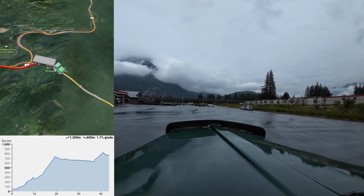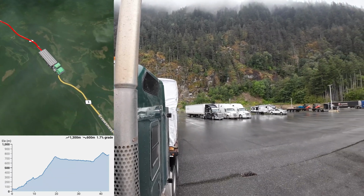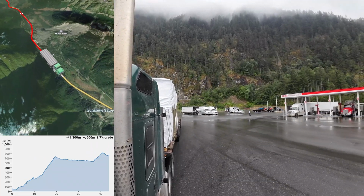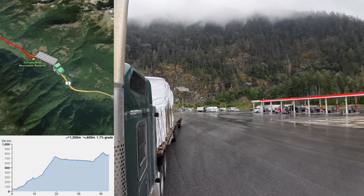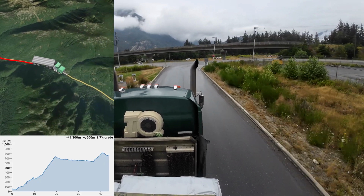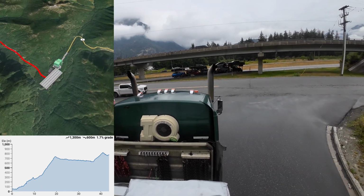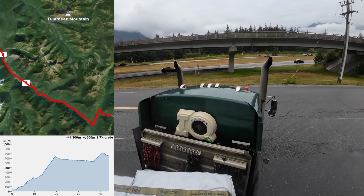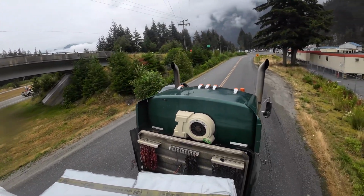We are here at the Esso in Hope. My door's not closed. There we go. Now it's all the way closed. I actually turned the heat on this morning. I didn't actually look at the temperature, but it was chilly. I think I vaguely remember plus 13 or something like that. So plus 18 now. So as we climb the mountain here, it will cool off again.